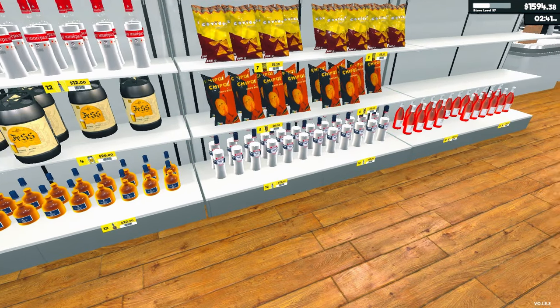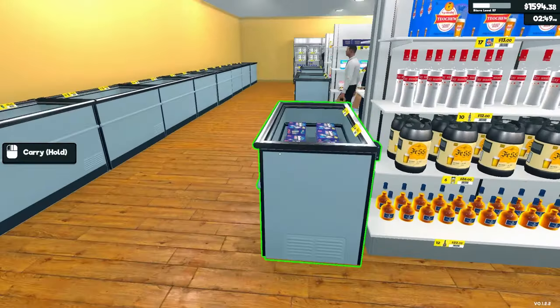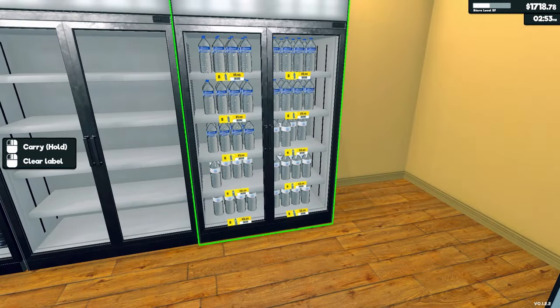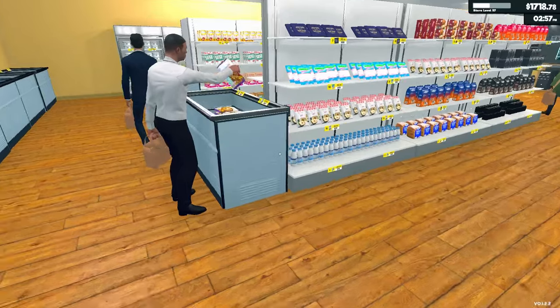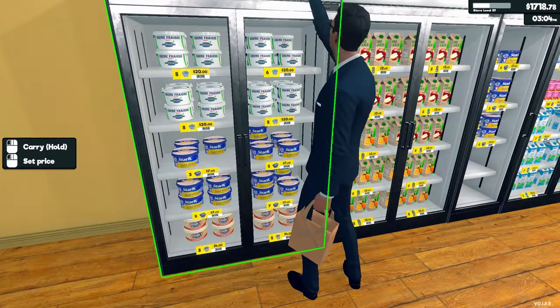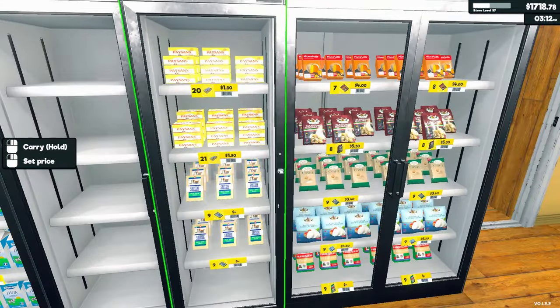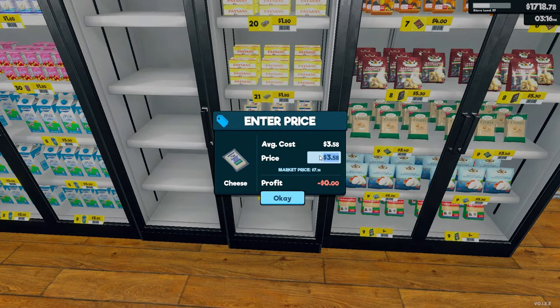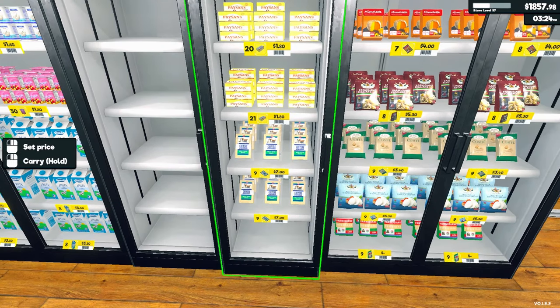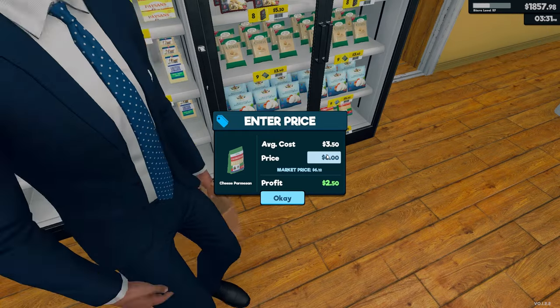There we go. Nope. It was just that. Of course, we got the clotted cream. We got the yogurt. Ooh, the cheese. 7. Oof. Well, this one also doesn't have a price. 6. Okay.